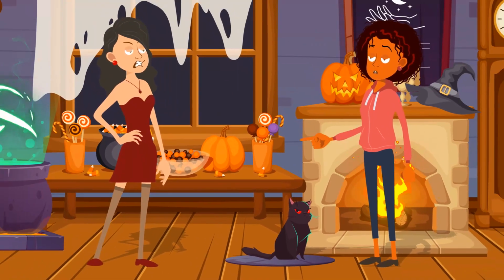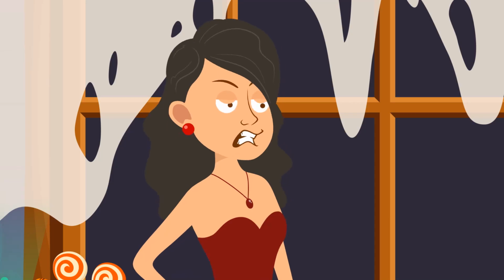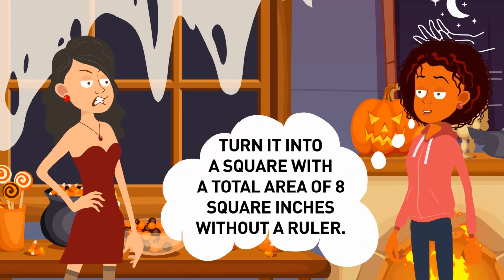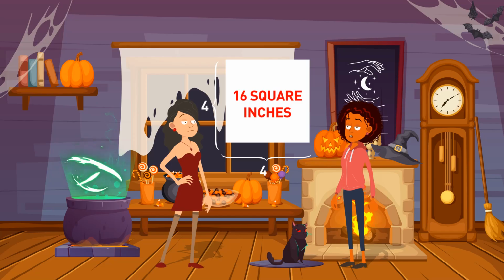So, Esme decided to pay her a visit. She offered a deal. If the witch couldn't solve her riddle, Esme would get her cat. The witch agreed, and Esme gave her a square piece of paper, 4 inches by 4 inches, with a total area of 16 square inches. Turn it into a square with a total area of 8 square inches without a ruler. How can the witch do it?